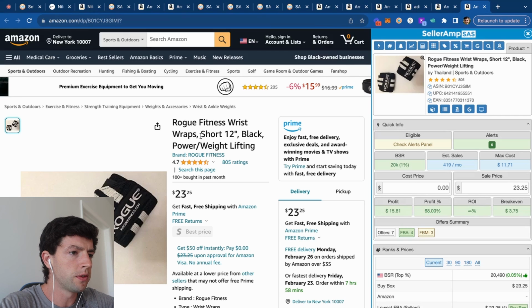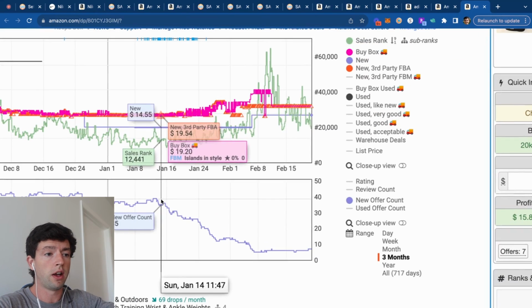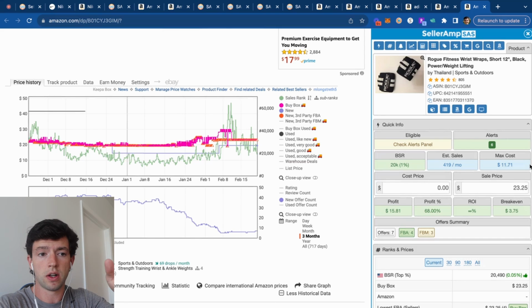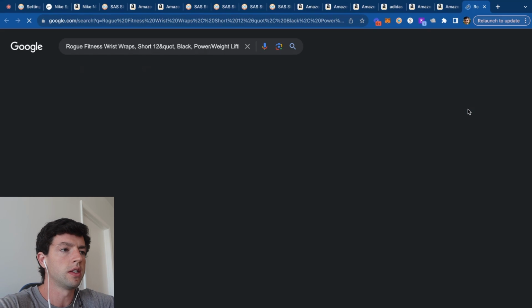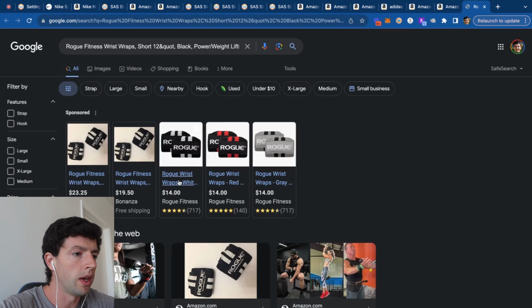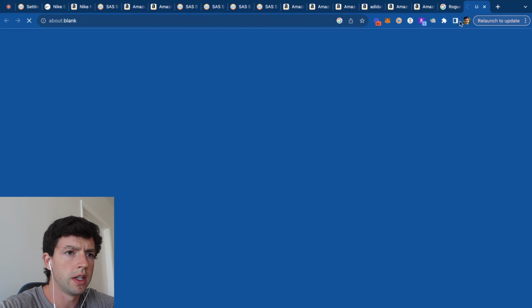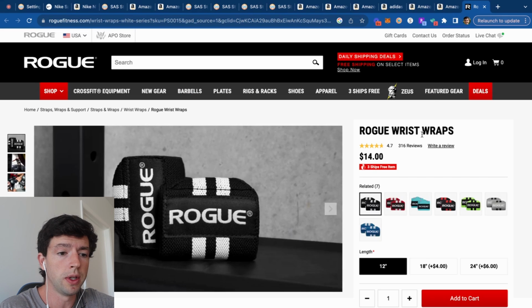Okay, $23 for this Rogue Fitness. We can see here, ooh, competition totally fell off on this and price totally went up. So this is cool, right? We can see our max cost on SellerAmp is here at $11.71. Let's go ahead and plug this in on Google and see what we can do here. Okay, so Rogue Fitness, these wraps right here, white series. Let's see. Okay, so $12 or $14 right here. So we're pretty close to being good right here, right?